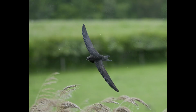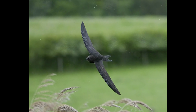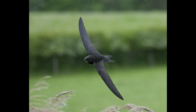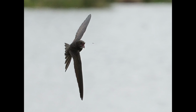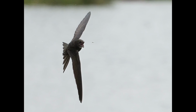Even swifts flying towards you in terrible lighting conditions, it was raining, and it still managed to lock on and keep the eye sharp as the bird came towards me. Because the viewfinder is totally flickerless, there's no blackout between the frames, it's much easier to be able to follow a bird. And here we've got a swift just about to catch an insect.